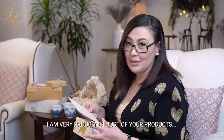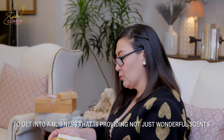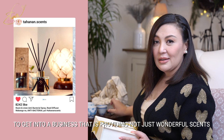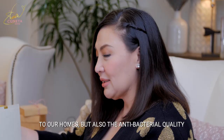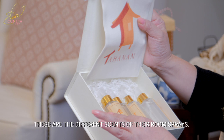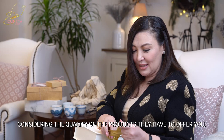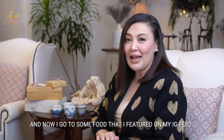I am very proud, not just of your products, your courage, even during this time of pandemic, to get into a business that is providing not just, you know, wonderful scents to our homes, but also the antibacterial quality that is all important at this moment in time. At pag binili nyo po itong kahon na ito na gift set, ayan po ang mga iba-ibang scents nila na room sprays. And I tell you, you will find them very, very affordable considering the quality of the products that they have to offer you. So, Tahanan Scents po.